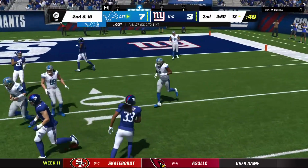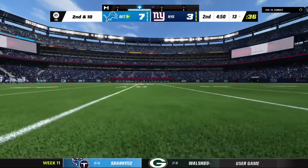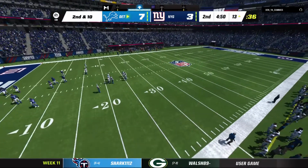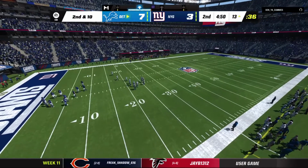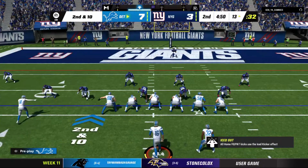And this will be incomplete. Physical play on the football there, and it's 2nd down. Have to give some credit to the defender on that when he read all of his keys perfectly and got a great break on the ball and was able to force that incompletion. So after the incompletion on 1st, now 2nd and 10.